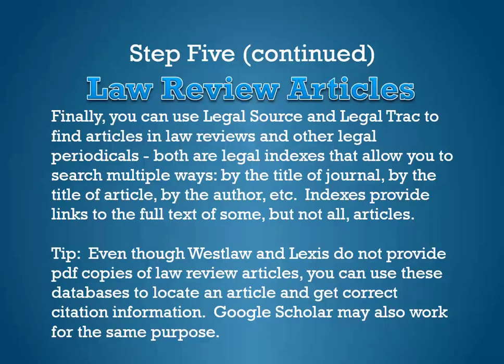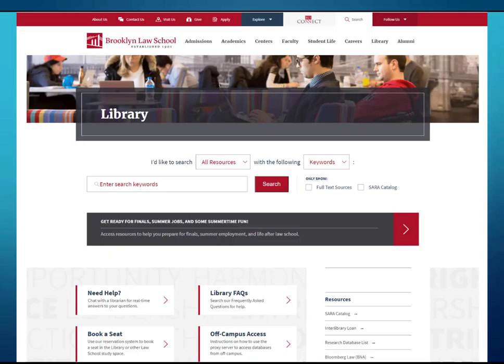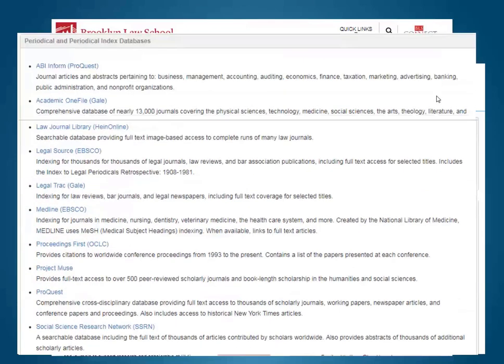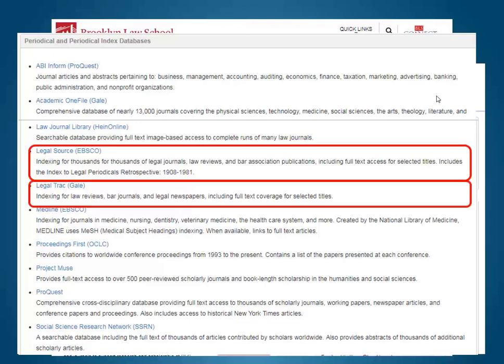Finally, you can use Legal Source or Legal Track, two legal journal indexes, to track down articles. Find Legal Source and Legal Track by using our Databases by Subject tool. Once you select the tool, then select Periodical and Periodical Indexes, and then select either Legal Source or Legal Track to search for articles. Once in Legal Source or Legal Track, you'll be able to search for articles by article title, author name, journal title, and more.